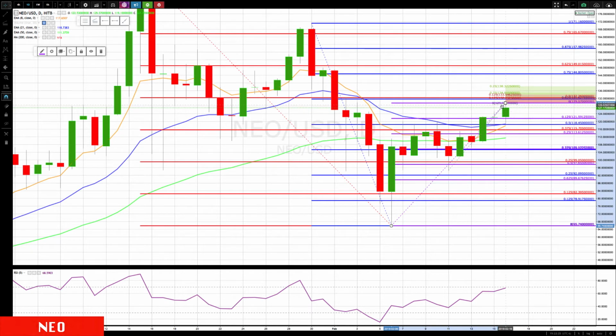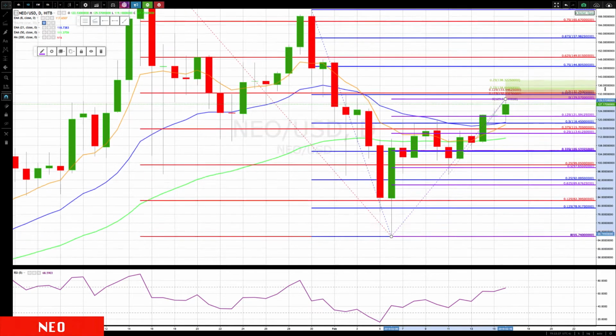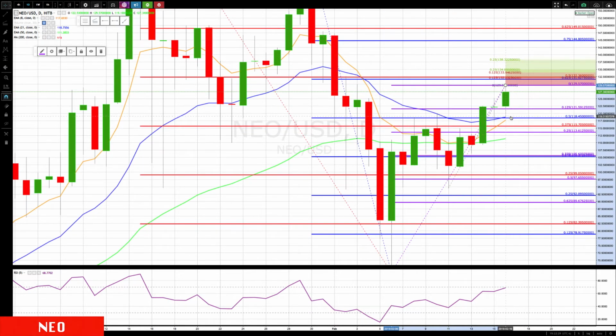Do not be surprised though if we get a nice key pullback at some point to retest some of these levels on even the daily basis, which would be about the 118.62 at this point. But remember, as price rises, these levels will also rise. So we have to keep that in mind.